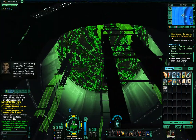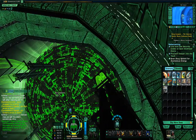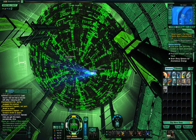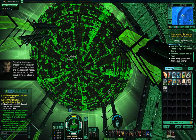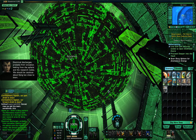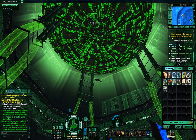Above us, that's a Borg sphere. The Romulans must have used this base as a storage facility and research area for Borg technology. That thing looks like it's maybe live. Electrical discharges, probably from ionization leaking from the sphere and the research nodes. We should be cautious about flying too close to them. Great. Let's head up and see about that sphere.